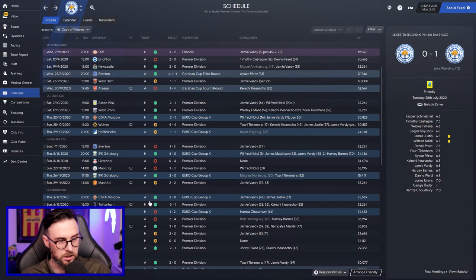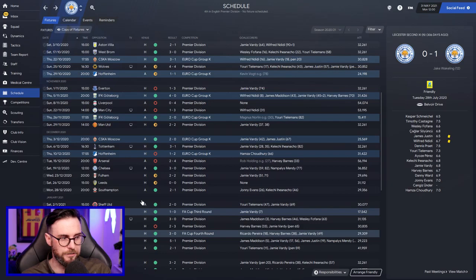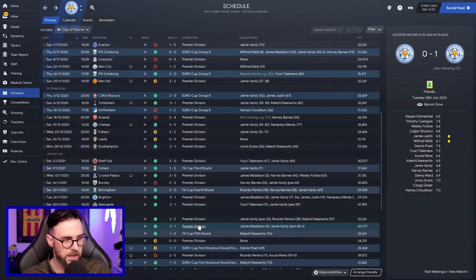December was mixed with a 2-1 defeat to Hoffenheim, and a 4-2 defeat to Arsenal, a 2-2 draw with Fulham and a 0-0 draw with Leeds, but we beat Chelsea 3-0 there. What a result that is. Two goals from Vardy and a goal from Mendy. Vardy in the goals, but then January's quality. A 3-2 defeat to Burnley. The big loss there. 2-0 Sheffield United, Fulham 1-0, Crystal Palace 3-0, Birmingham 3-0 in the FA Cup 4th round, Brighton 5-1 and Newcastle 2-1.